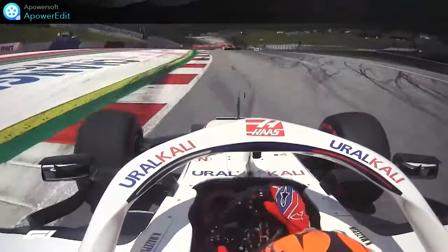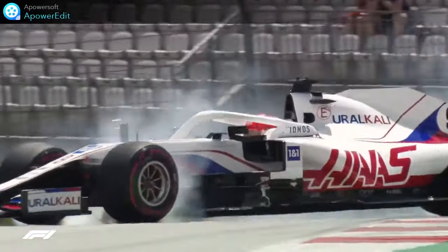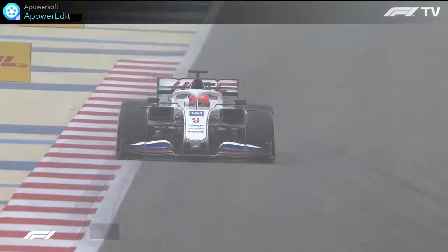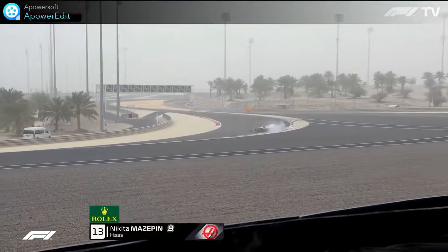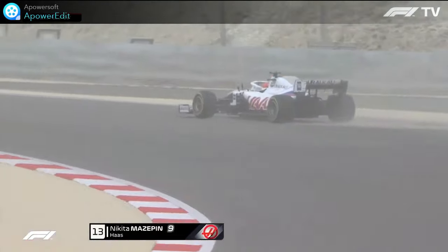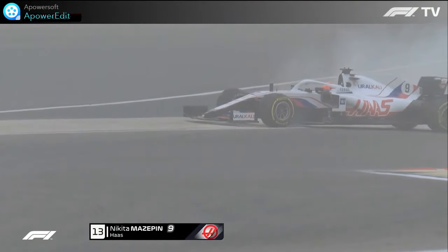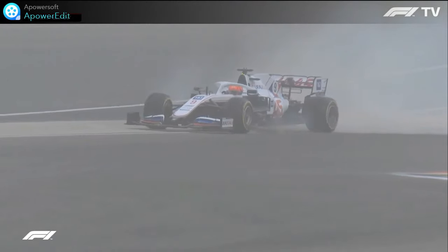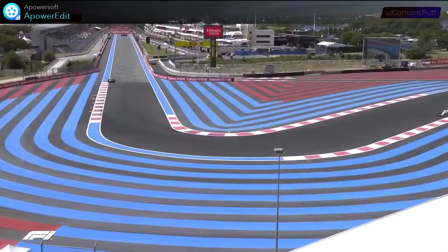There was a spin for Nikita Mazepin at turn 1, losing the rear as he got on the power, exiting the first corner. Time is just so limited right now. The drivers, at least, they've got such a stable platform. Moment for Nikita Mazepin, gathered together, the exit of turn 11. Tidy 360. It's a fast corner to be having. And then join the track in a safe way.